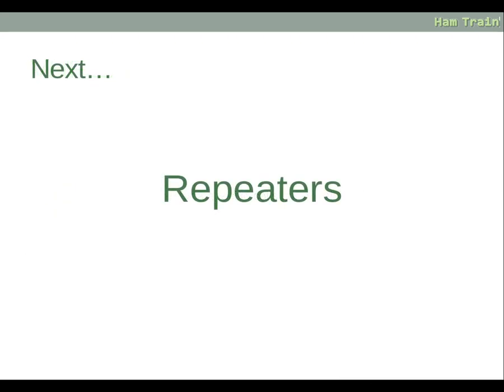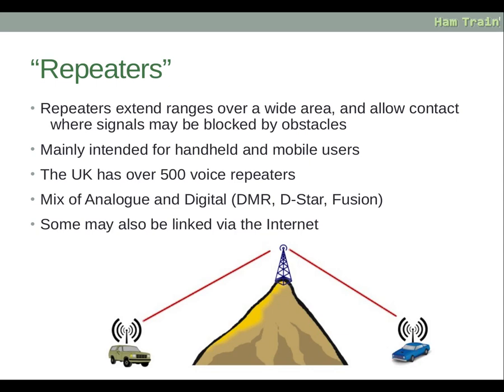Next, we're going to discuss repeaters. Repeaters extend ranges over a wide area to allow contact where signals may be blocked by obstacles. They're mainly intended for handheld and mobile users, and the UK has over 500 voice repeaters. They're a mix of analogue and digital. The digital ones currently are DMR, D-Star and Fusion, and some may also be linked via the internet.